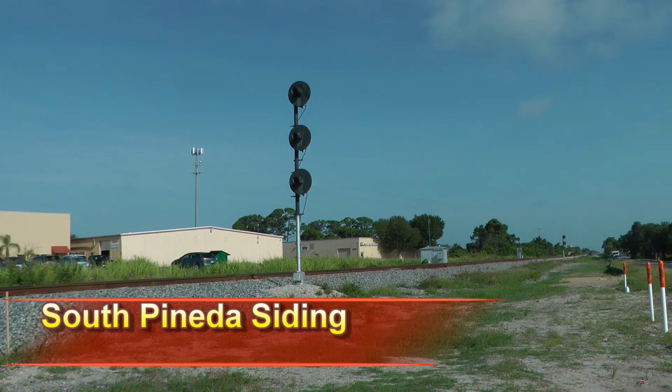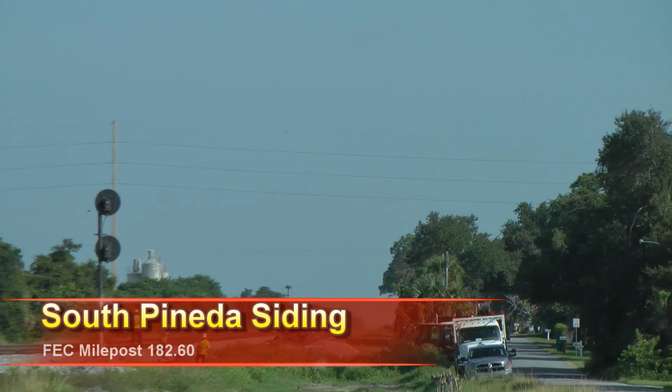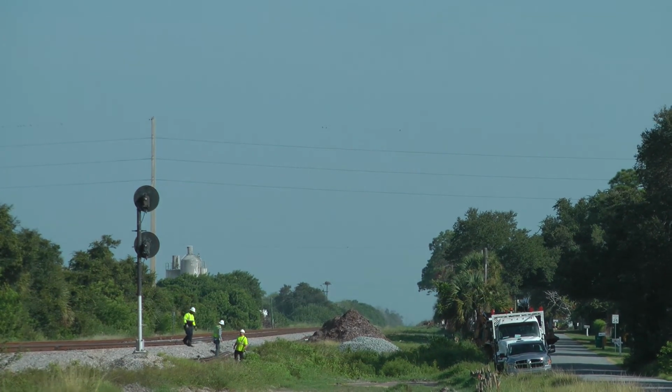The work train is for Brightline Construction. They're continuing double track north of West Palm Beach toward Cocoa and over to Orlando. They stopped at an industry to pick up more cars and head south.